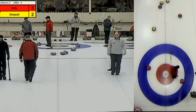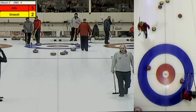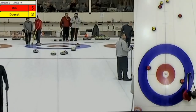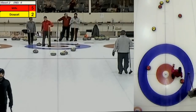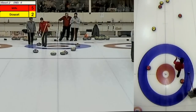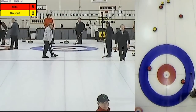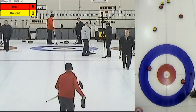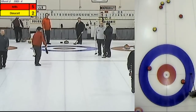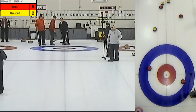Meanwhile, on sheet 4, Dutch is throwing his hammer shot shooting against 5. Hefner has 5 rocks in the top of the house. And they are all counting. And Dutch misses on his shot, so Hefner will score 5 on sheet 4 to go up 11-1. And they're going to go ahead and do handshakes on sheet 4 after 4 ends. Hefner will win that one 11-1 over Dutch.